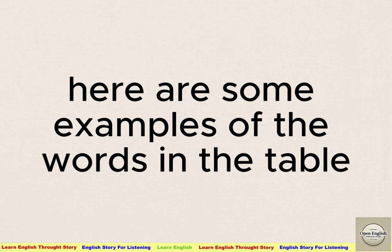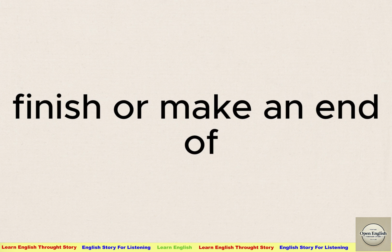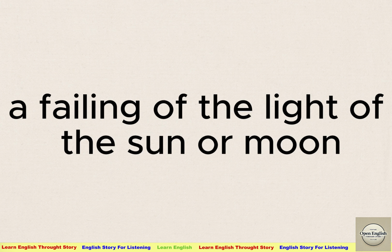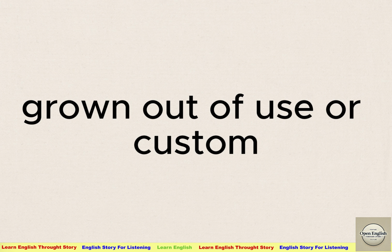Here are some examples of the words in the table. French. Accomplish: finish or make an end of. Barbarian: a rude person. Eclipse, Greek: a failing of the light of the sun or moon. Obsolete: old, past date, grown out of use or custom.